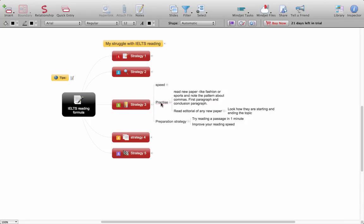The second thing is practice. You have to read newspapers, web articles. Read any topic, doesn't matter. I was interested in sports, so I used to read a lot of sports magazines. If you're interested in fashion, read fashion.